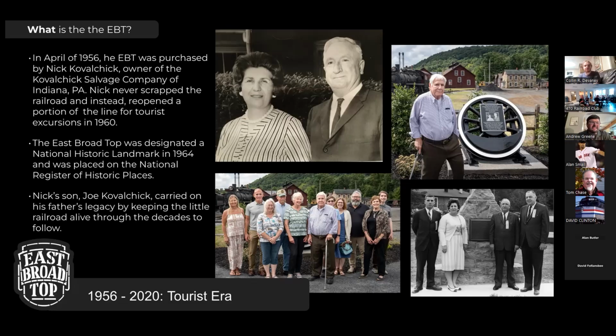However, fate stepped in. In April of 1956, Nicholas Kovalchick, the head of Kovalchick Salvage Company, purchased the EBT. The story goes that he went to 13 different banks and got the money for the down payment and ended up with the East Broad Top Railroad and Coal Company, as well as the Rockhill Iron and Coal Company, which by that point was known as the Rockhill Coal Company. And for whatever reason, Nick decided not to scrap the railroad.